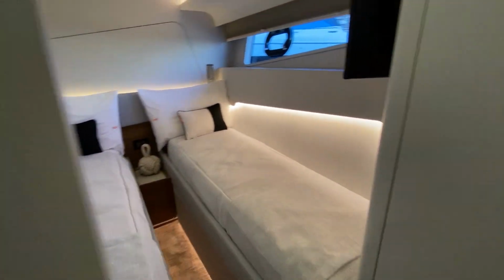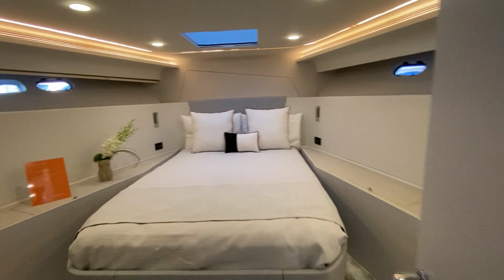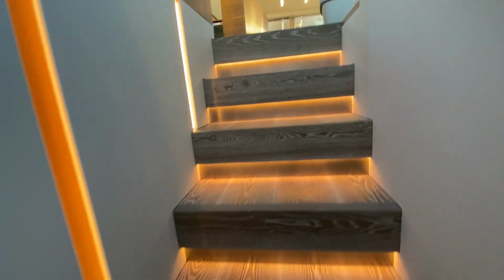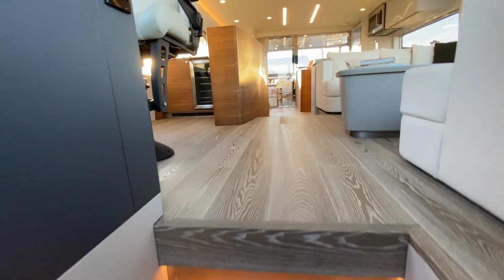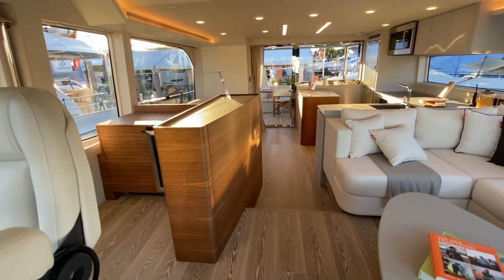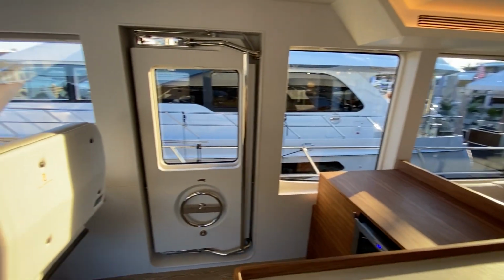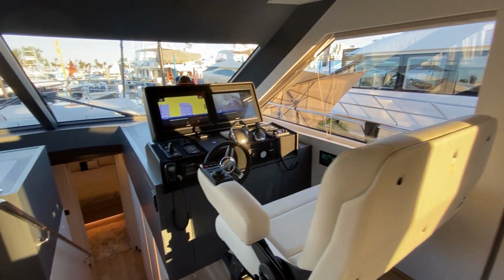Guest stateroom. The VIP up ahead. Again, it's interesting, the X96 was such a departure for the brand and this expedition style yacht. I think this yacht really shows that they're not moving away from the traditional offerings as well.